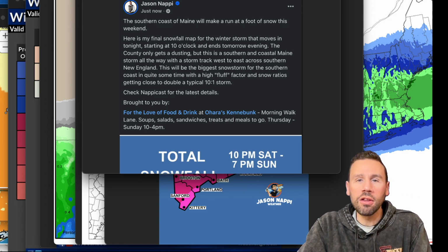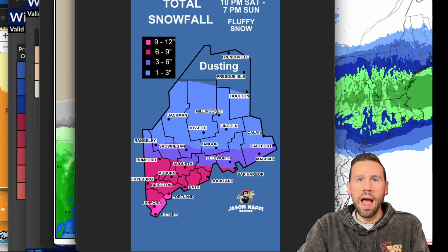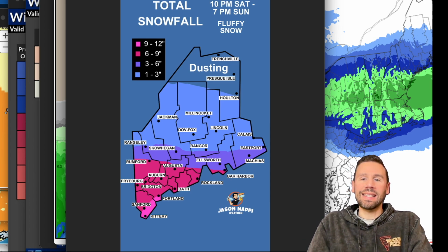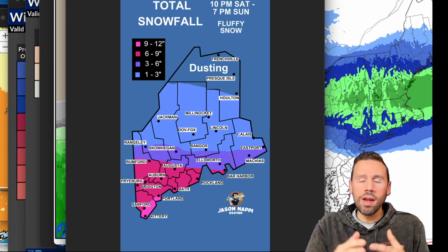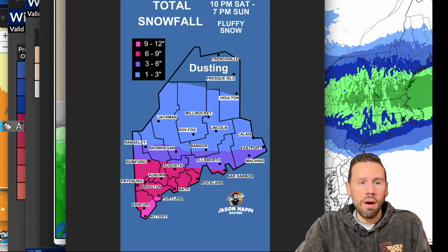So make sure you're following along on Facebook. Just put this new snowfall map up. I'll show it to you now. Here is the new snow map that I have up, okay? This is total snowfall from 10 o'clock tonight to 7 o'clock Sunday. Most of this snow is going to fall in the overnight and early on Sunday. And here's where I've upped those totals.